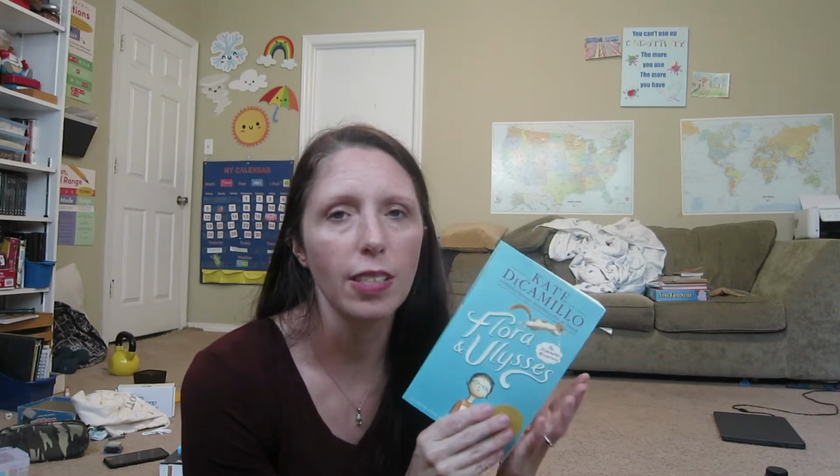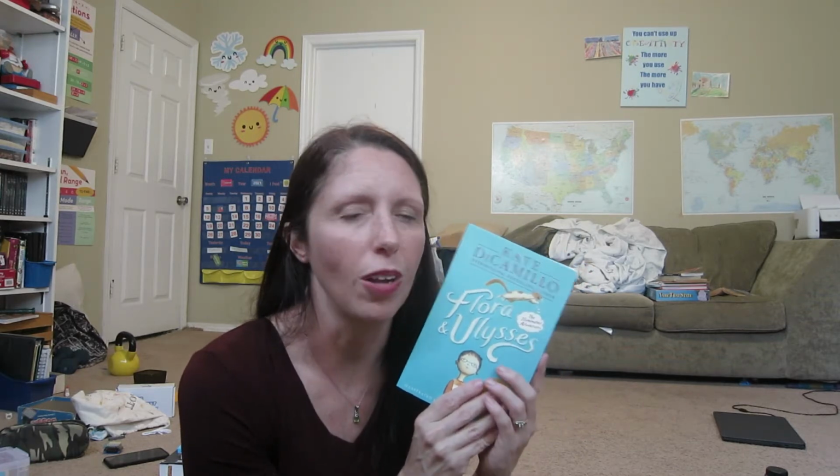From the library, my 3rd grader picked up Flora and Ulysses. He picked this up because we had just read Mr. Limoncello's Library Olympics, and the very last book in the series that they had to find was Flora and Ulysses. So it really stuck out to him. He wants to know what it's about. It's by Kate DiCamillo, which he really enjoyed.